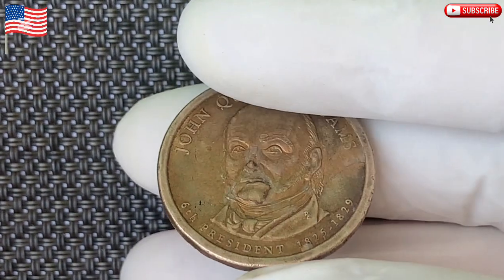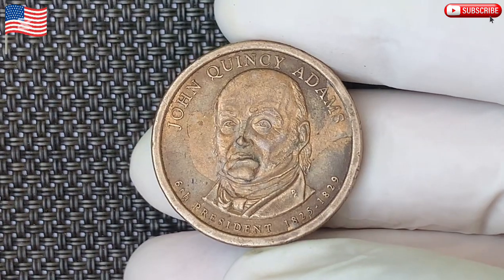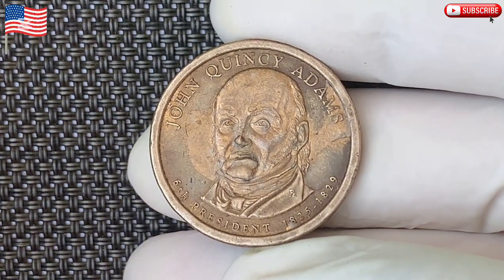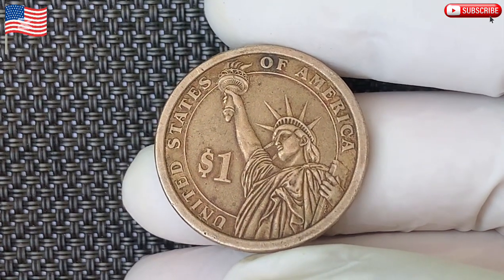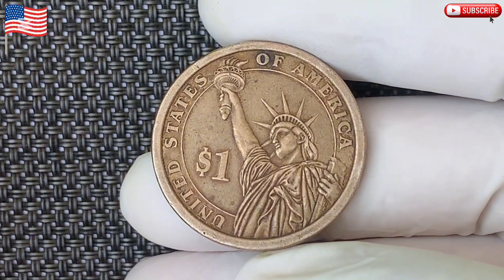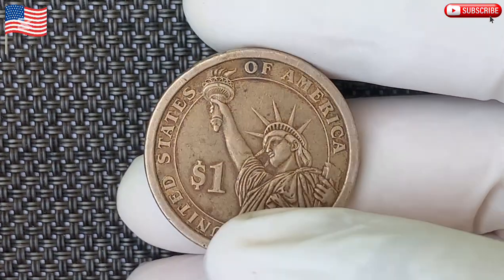You see, these coins weren't made in massive quantities like many of the coins we have today. In fact, the production of U.S. coins during this era was limited, which means that the number of surviving examples is far smaller than you might think. Combine that with the fact that most of the coins from this time have been worn down from use, and it becomes clear why these particular $1 coins are so highly prized among collectors.